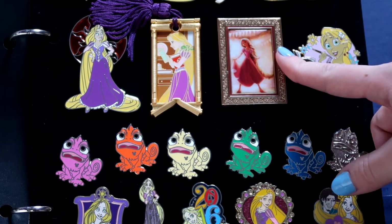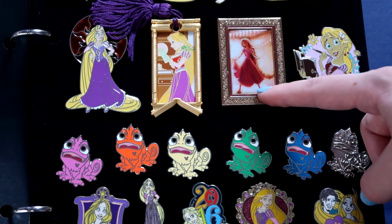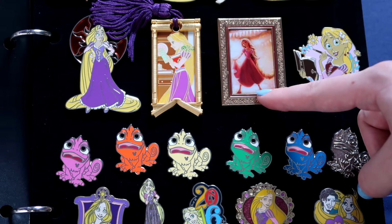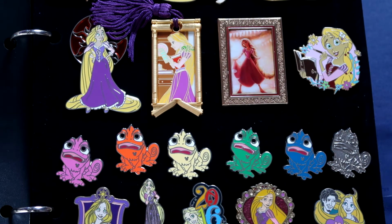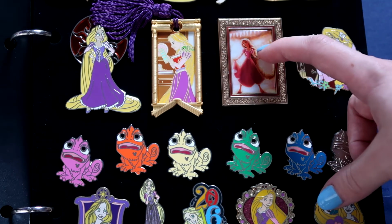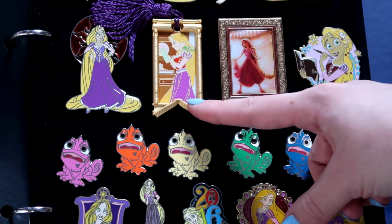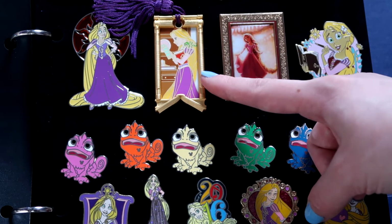This pin comes from Acme. Acme is considered official pins, official Disney pins, and official Disney trading pins. I do have like 4 more Rapunzel pins coming from Acme. I pre-ordered them back in the fall, so hopefully they will be coming this summer that I can show you guys.